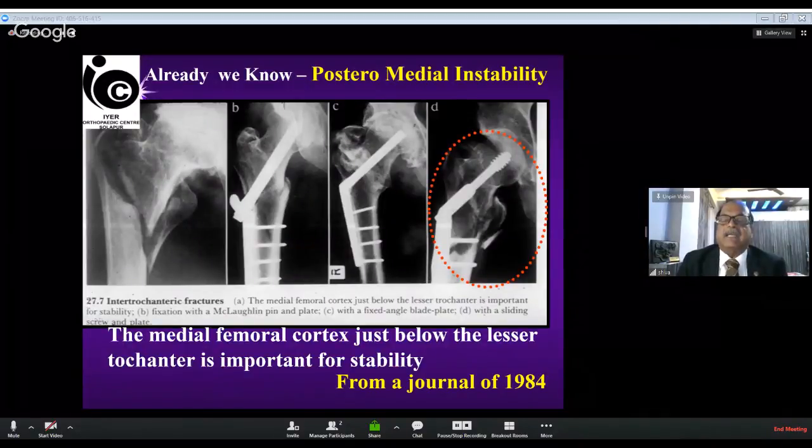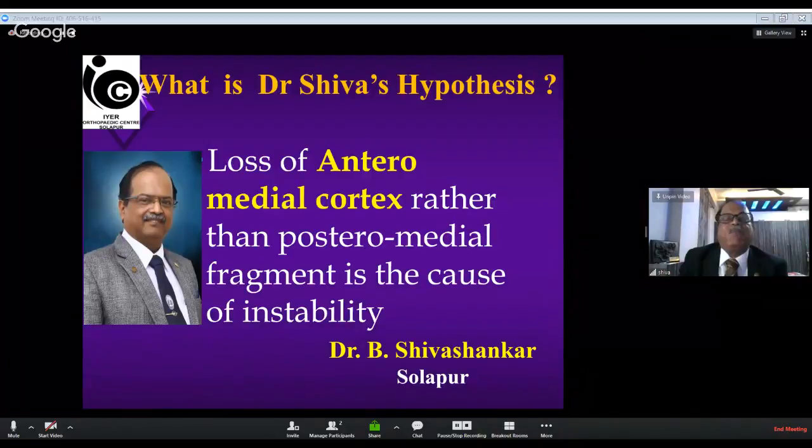This slide I have taken from a 1984 journal by Dr. Jewett, where he talks about the posteromedial comminution for the instability of the intertrochanteric fracture, and the surface implant is going to fail if this posteromedial comminution is not addressed. My hypothesis is that it's the anteromedial cortex rather than the posteromedial fragment which causes the instability. The reason is we can talk about those things which we know or which we can see.